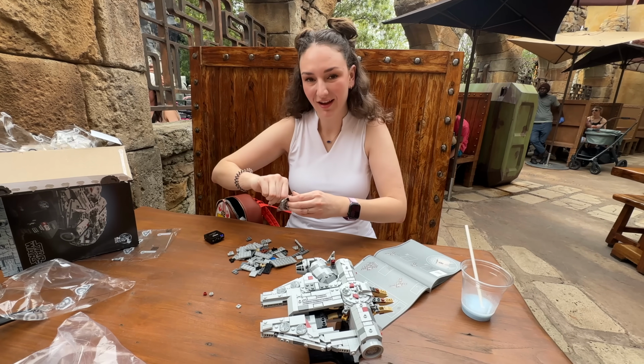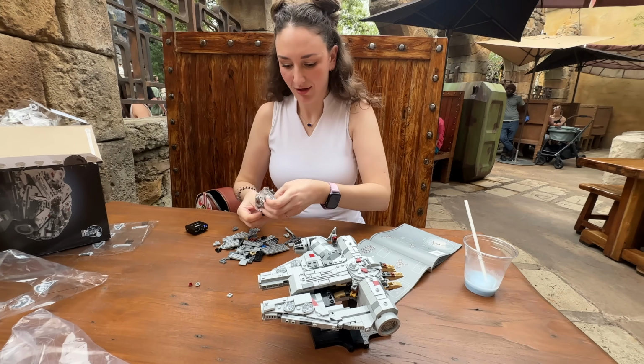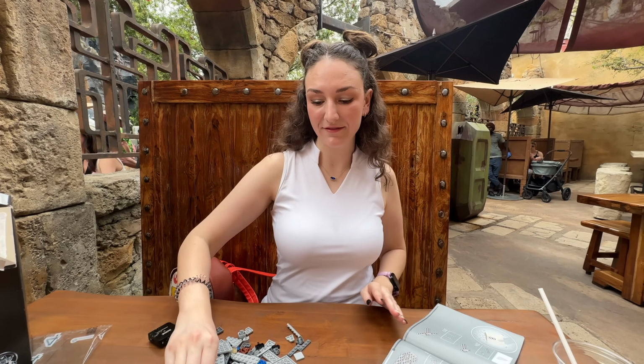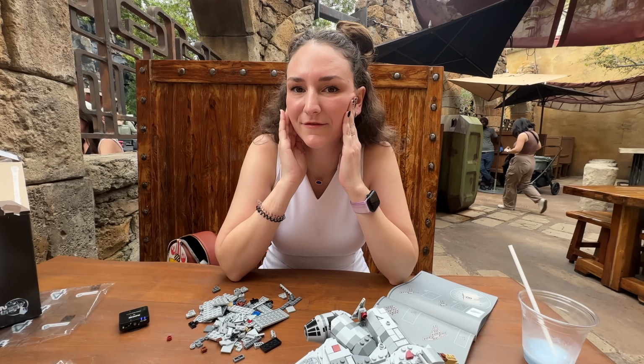All right, Emily, we got 1 hour before we board the Falcon. How are you feeling? I am tired, but I am on bag 9 out of 11. So I have this and then 2 more bags left. I'm a little worried about building on the Falcon because of turbulence. I think that's a fair concern.